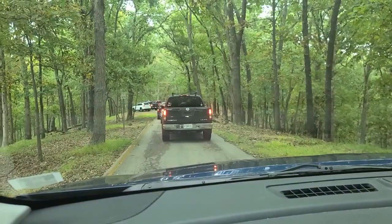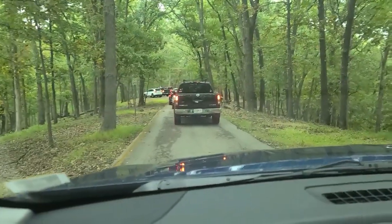Alright, so apparently this is just an extra special freaking day for seeing the elk. I mean, I've driven through, I've seen the elk, I have seen the deer, I have seen the buffalo, but this is just extra. I mean, I have not seen it like this before. This is just awesome.